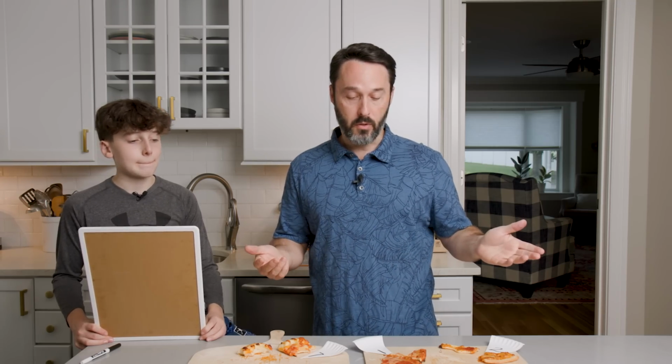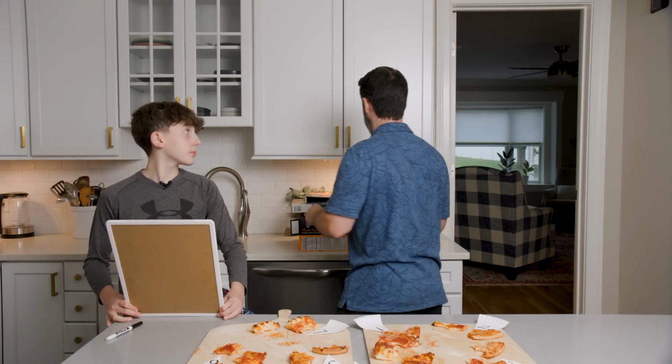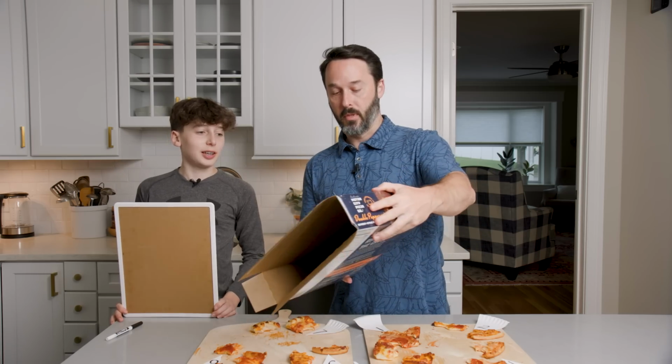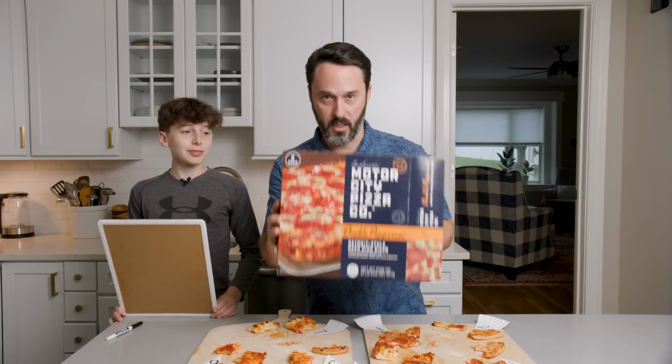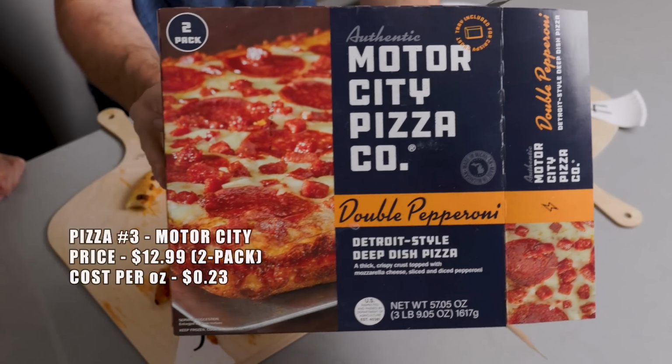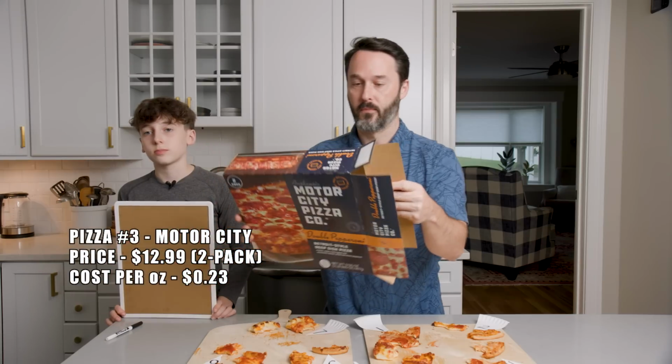Okay, so let's move on to number 3. Number 3 is Motor City. This is an awesome looking box. James, awesome looking box, right? Yeah. I mean, this thing just makes you want to eat Motor City pizza. I would buy it. And this Motor City was $12.99 for 2 pizzas.